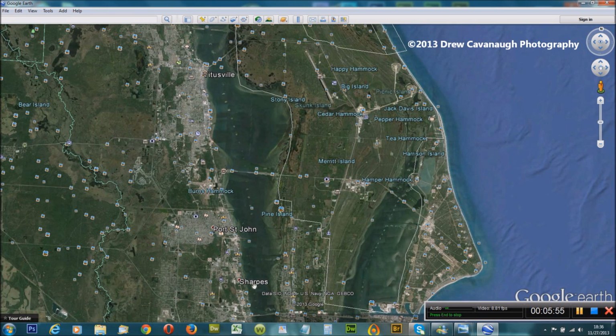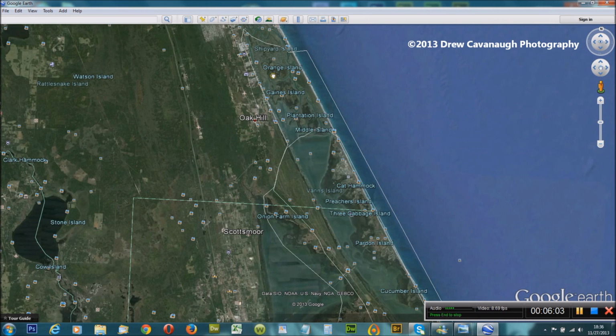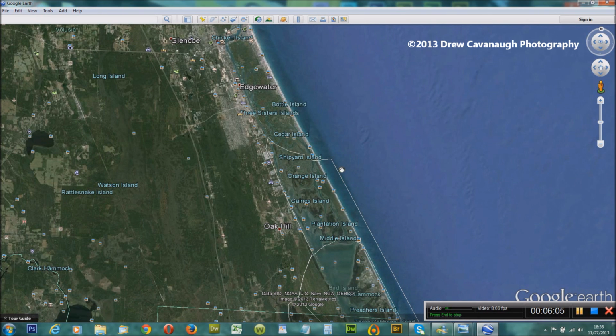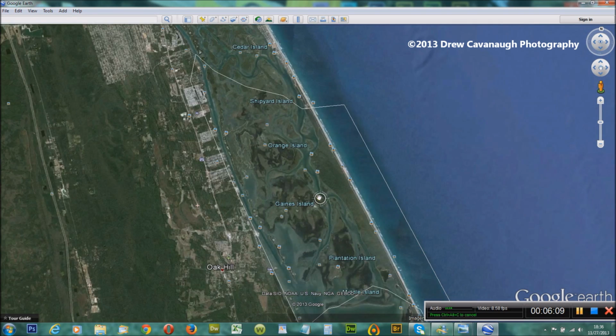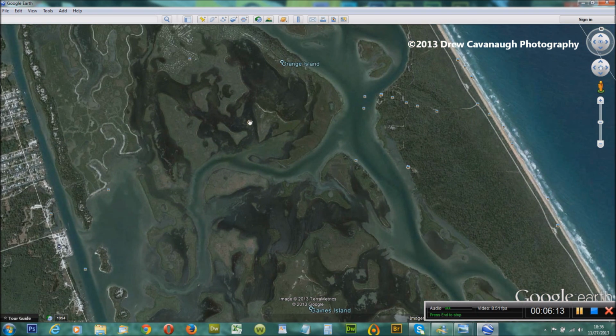To go from Sharps, Port St. John's, Cocoa Beach down here, the Banana River over here, all that good stuff, you've got such a vast area, all this square mileage in land and water. There's no reason that if you get up and you get to a spot, there's plenty of water to cover, especially up here in this north end of the Mosquito Lagoon, Orange Island, backcountry.